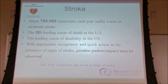So first off, I want to start talking a little bit about some basic information about stroke. We know each year there's almost 795,000 strokes just within the United States. Stroke is the fifth leading cause of death. When I first started doing this, we were the third, and we've gone down to the fifth. We actually got overtaken into fourth position by COPD and down to fifth position by unintentional deaths, gunshot wounds, accidents, that type thing. However, stroke is still the leading cause of disability in the United States.